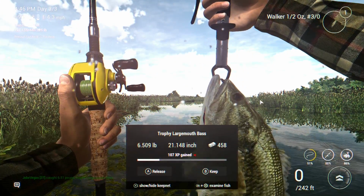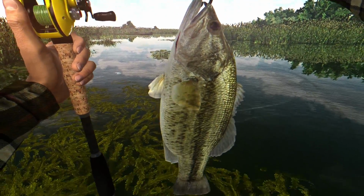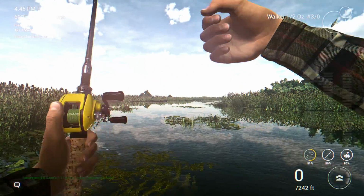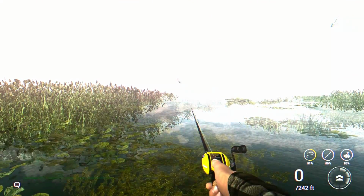A 6.5 pound trophy largemouth. Not bad at all. A little bit smaller than the one we just caught, but $458. We'll go ahead and put it on the stringer.